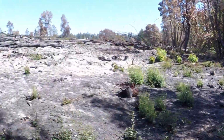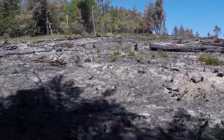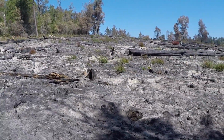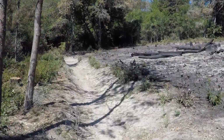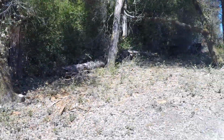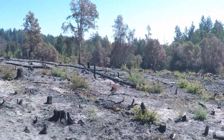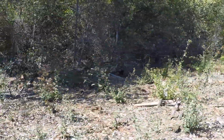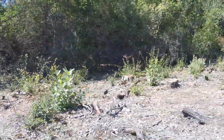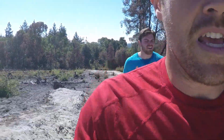So here we go. They've been doing a lot of burn control up here, and you can kind of see the horses up there on the ridge. If you were on this section of trail a year ago, where all this burn is, you wouldn't be able to see anything. It would look like this side of the trail, just thick brush, short oaks, and different things.